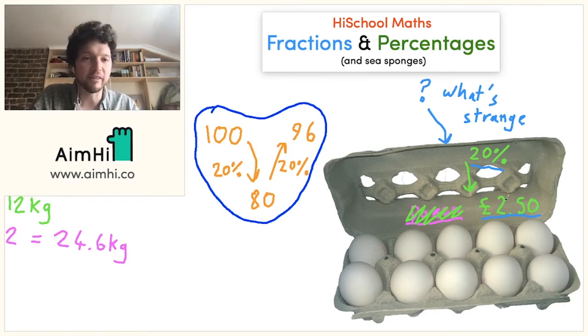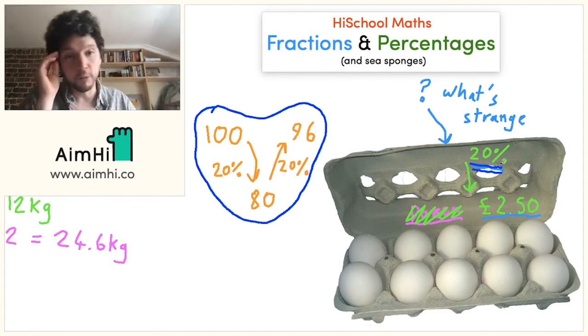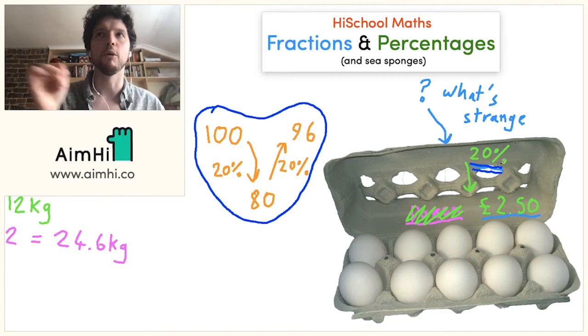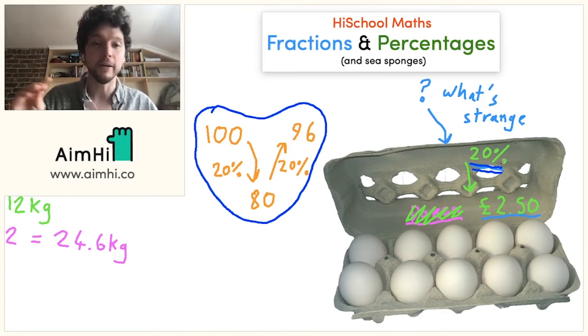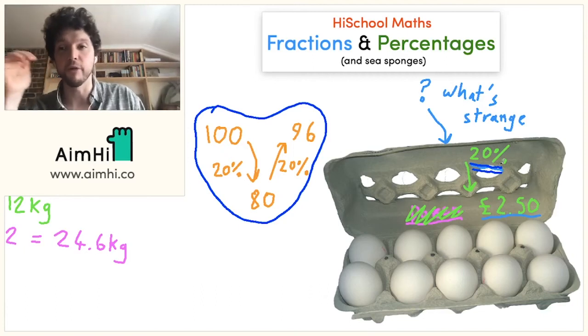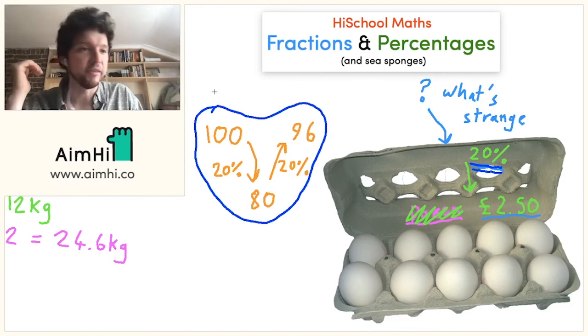So when we were doing these eggs, I told you that they're £2.50 now, and before that they were a higher price and they've been reduced by 20%. So there's an element in this question of going backwards in time, and that's what you should always look for with percentages. Whenever there's that idea of what was the price before, or what was the size before, alarm bells should be ringing and you should be thinking, right, we need to do this slightly differently. So let me explain to you how this works.